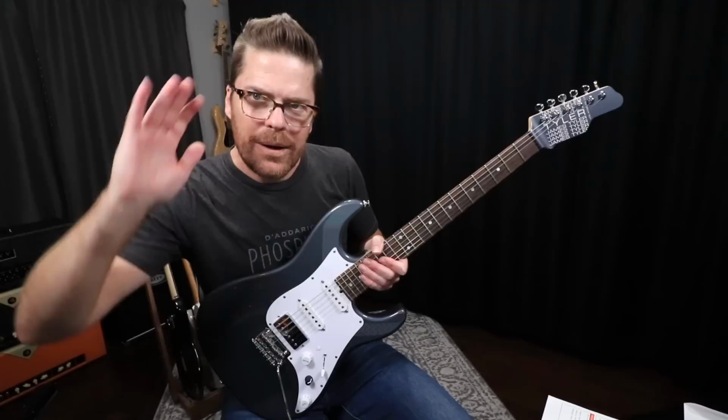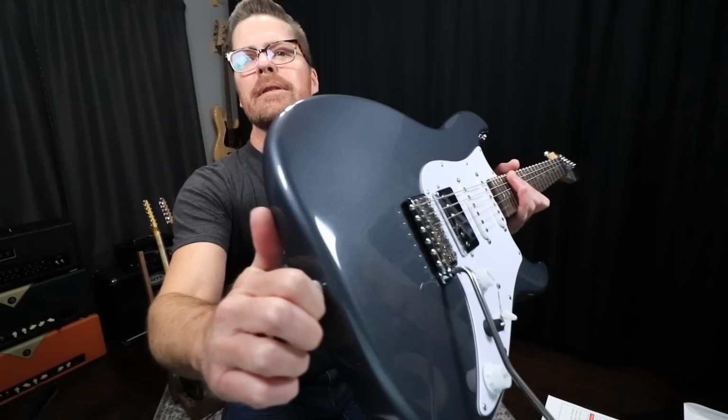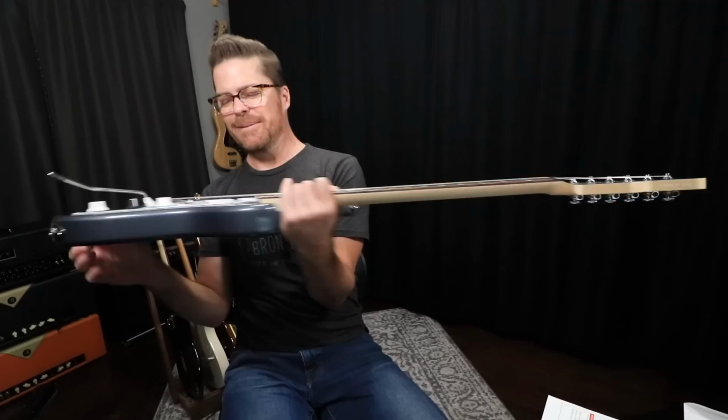Today we are checking out my very own personal James Tyler Guitars Studio Elite HD. She is a looker. As I mentioned, this is my personal instrument.